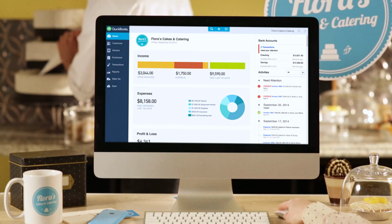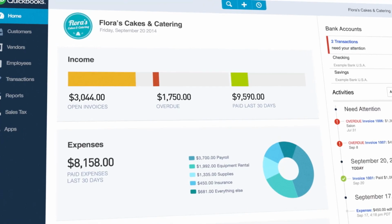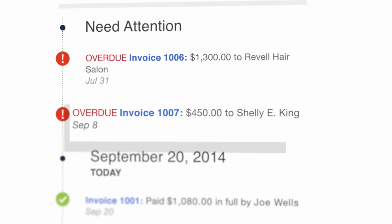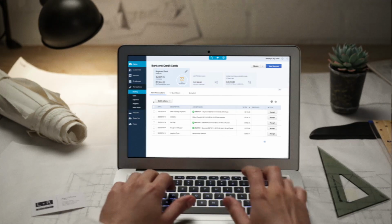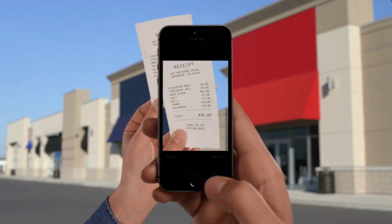When we say you can run your entire business right from QuickBooks, we mean it. Quickly see on your homepage who's paid and who's overdue. Check your activity feed for what's happening now and what needs to happen next. Run reports for an instant business snapshot and share with your bookkeeper or accountant. You can even scan receipts so you can be ready for tax time.